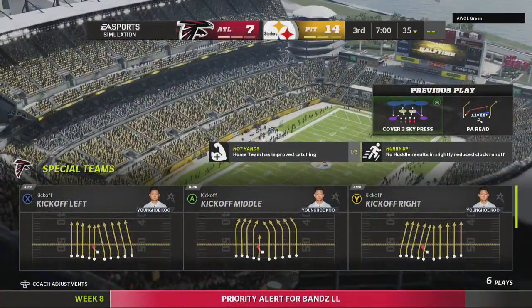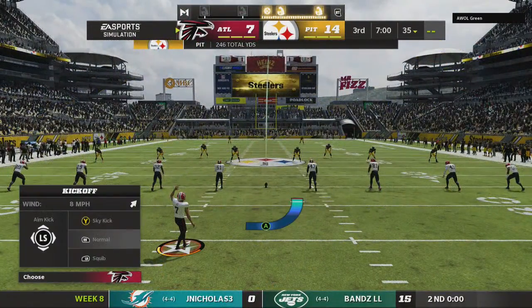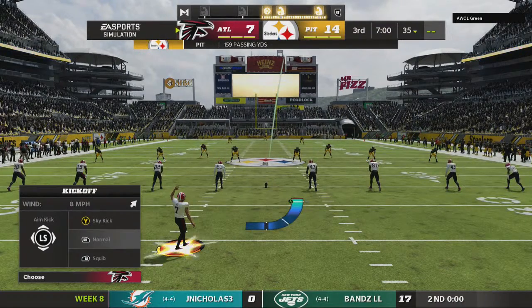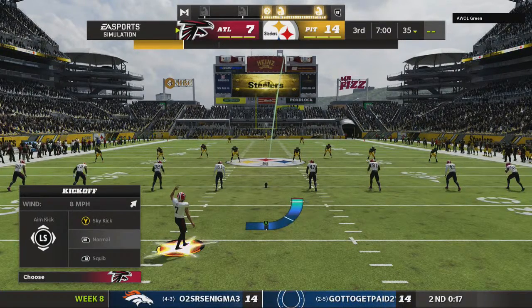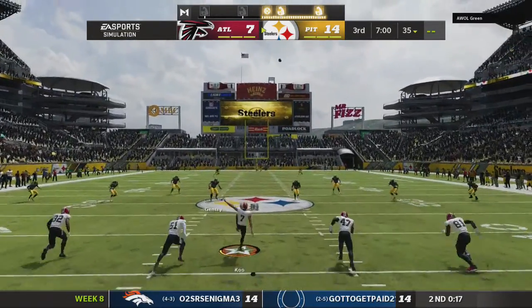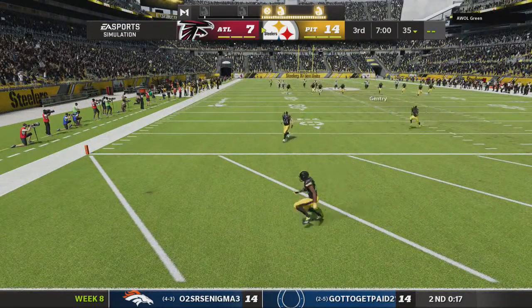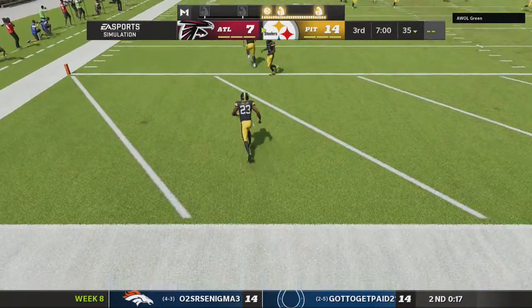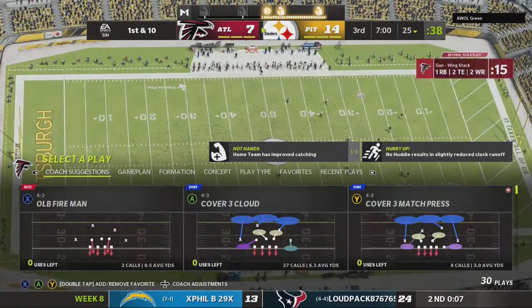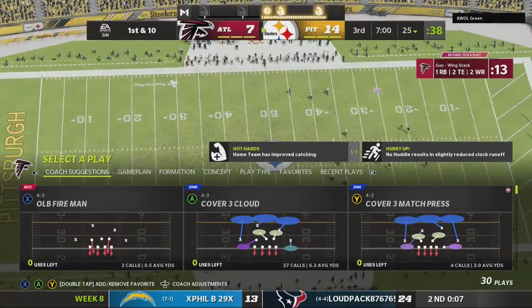Okay, Coach, adjustments are likely going to play a big role in this third quarter in what's been a tight contest so far. So it's time for the second half as the Steelers have the lead, and they will also be receiving the football to start the third quarter. And they will not get a chance to return this one as it's through the end zone for a touchback.